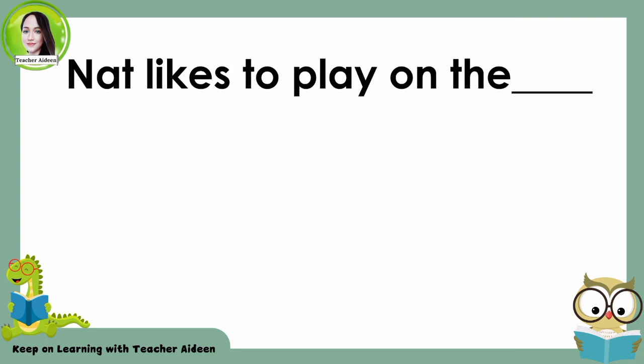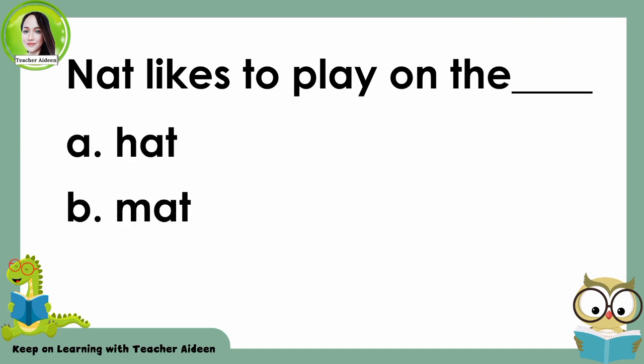Nat likes to play on the blank. A. Hat. B. Mat. C. Bat.